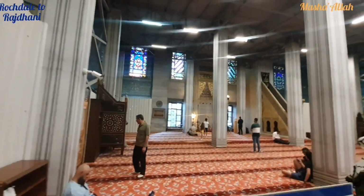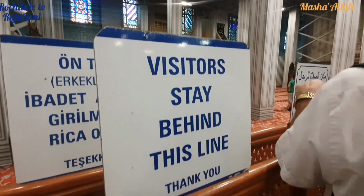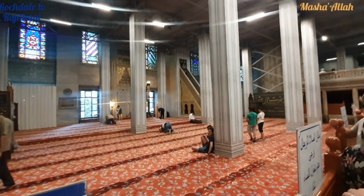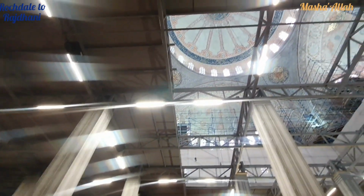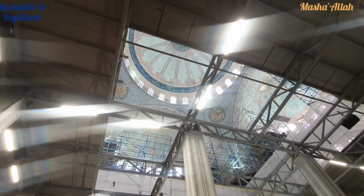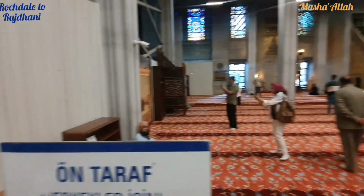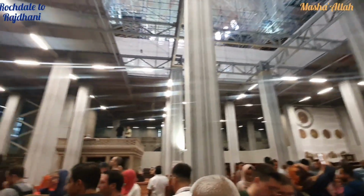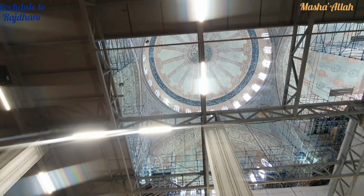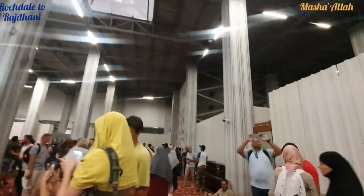This is the inside of the Blue Mosque. That's the prayer area over there, and the visitors are not allowed to go past that. So behind here, anyone can come and take pictures, make videos. Check the dome up. Inside of the dome, still construction work going on. The cats coming near as well. There's a lot of construction work going on. It's very busy today.